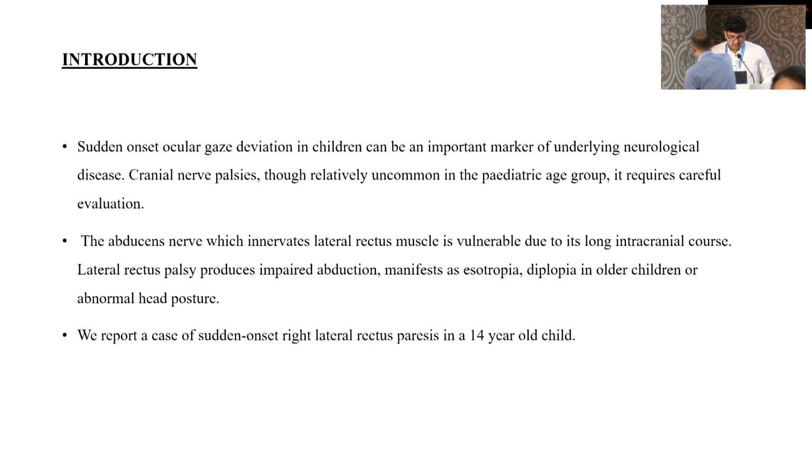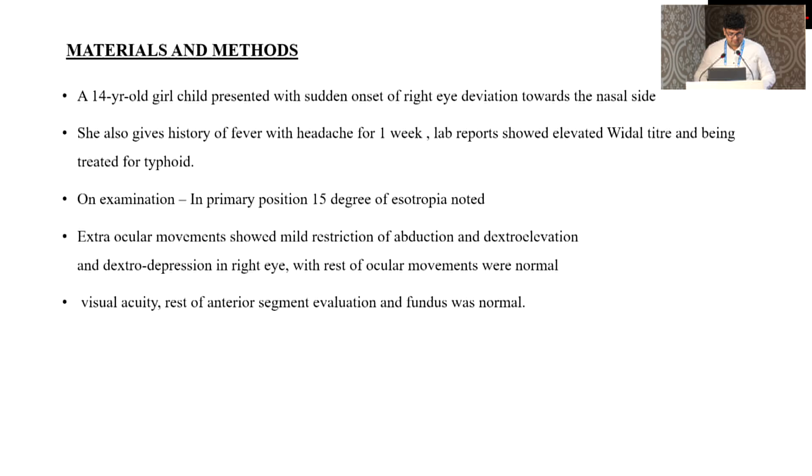Relatively uncommon in pediatric age group, it requires careful evaluation. The abducent nerve, which innervates the lateral rectus muscle, is vulnerable due to its long intracranial course. Lateral rectus palsy produces impaired abduction, manifest as esotropia, diplopia in older children, or abnormal head posture. We report a case of a sudden onset lateral rectus paresis in a 14-year-old child.